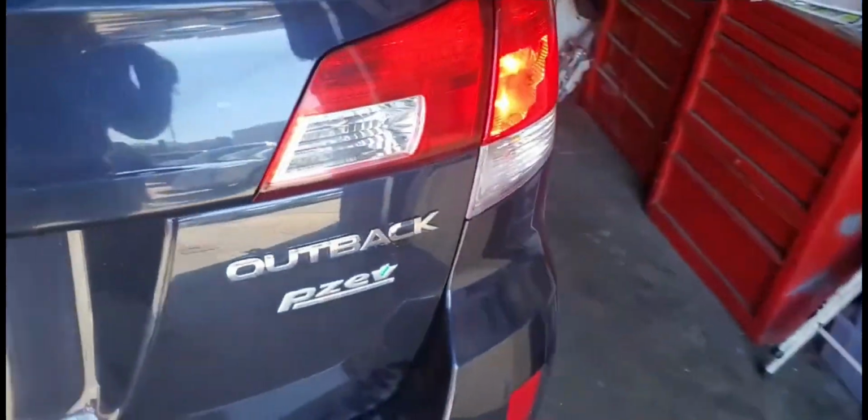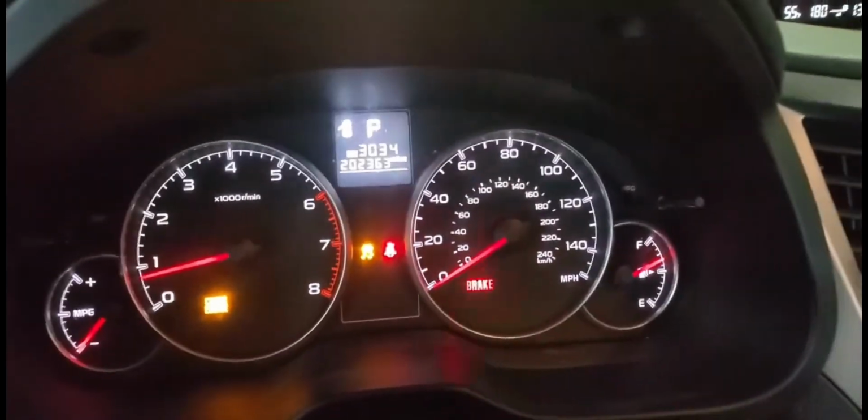We have a Subaru Outback here. So beautiful. We have a check engine light on. Let me check it out now. Yeah, we have a check engine light on here, and we need to check and see what's going on. And the brake light is flashing. The service engine light is also on.